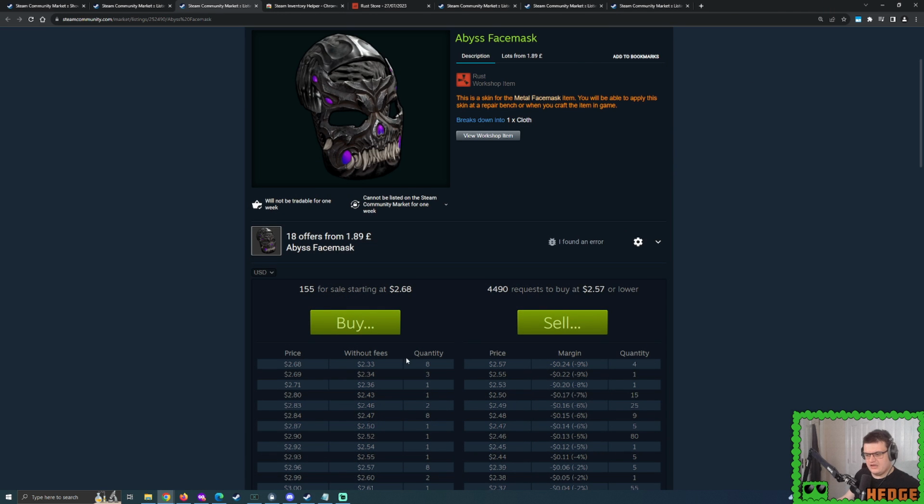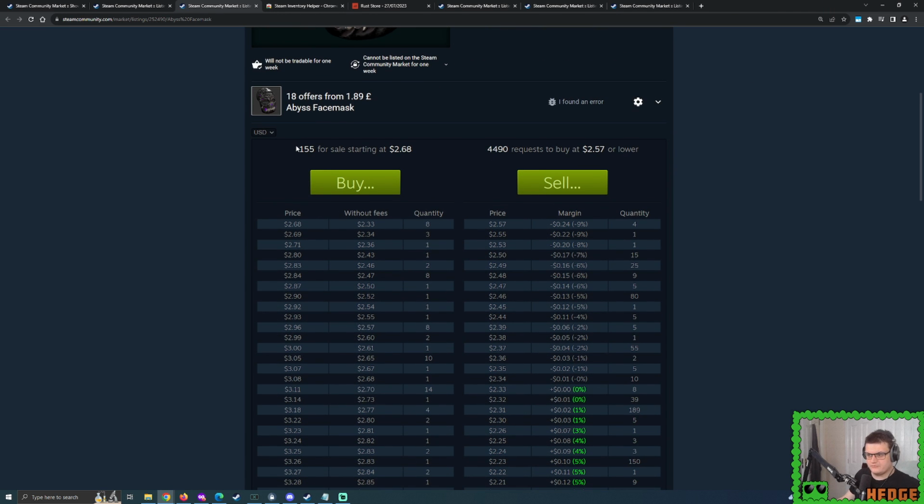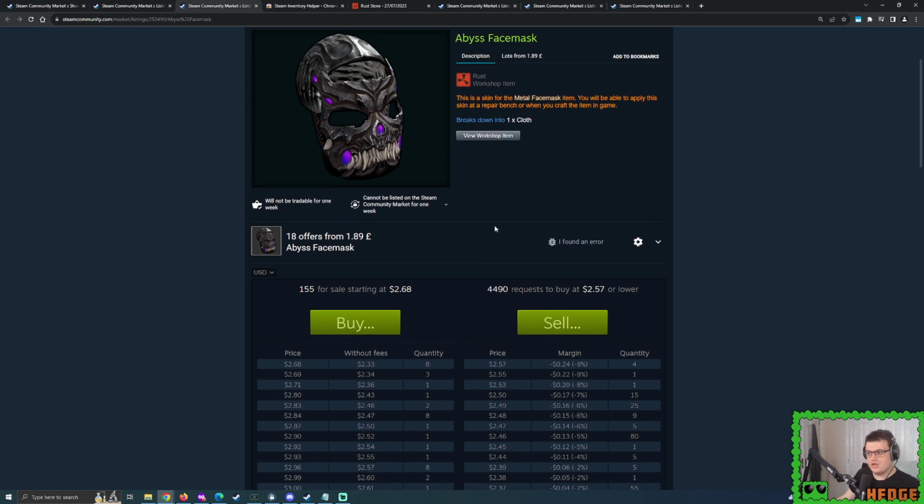But yeah, you can see how that looks a whole lot more natural. It doesn't have an absurd amount of quantity on the Steam market either. On average, every Rust skin on the Steam market would have about 100 quantity. If it has more than that, it's a fair bit high. If it goes into the multiple hundreds, that's a problem. But if it's less than 100, that's below average. That usually means the skin could easily go up in price because there's not much of it on the Steam market, not that much quantity, if you understand. So Abyss Facemask looks a lot more natural, a lot more healthy, and of course it does have some quite nice potential ahead of it.